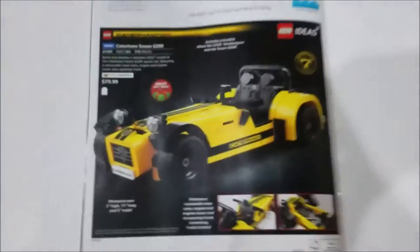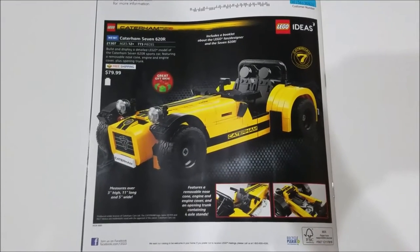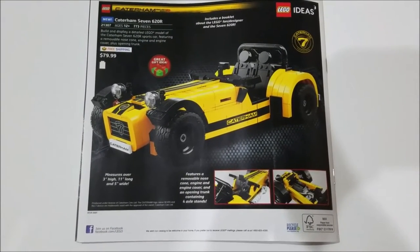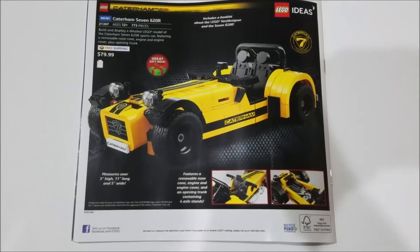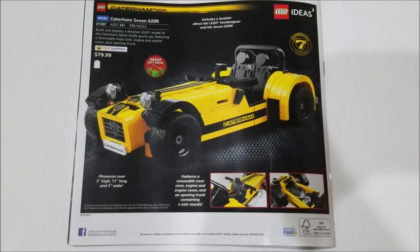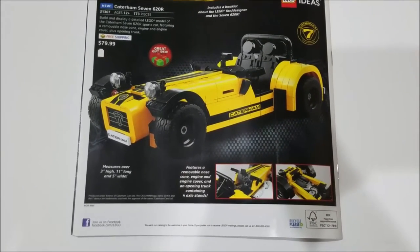All right, last but not least, on the back of the catalog, we have the Caterham 7620R. I did see this set recently at Toys R Us. You cannot go wrong with this set. It looks good, the price is right, and it rounds out the car sets quite nicely.